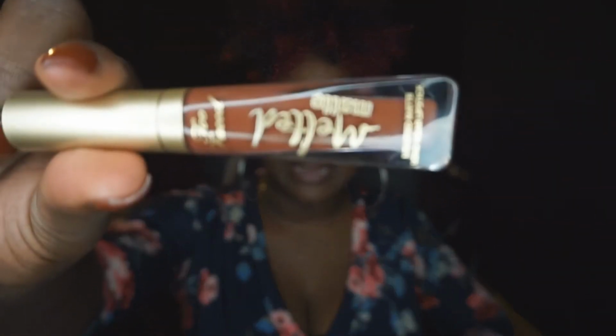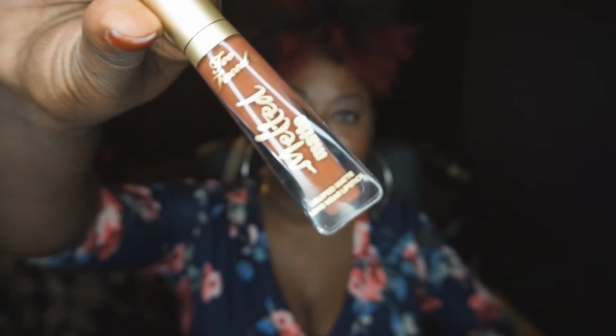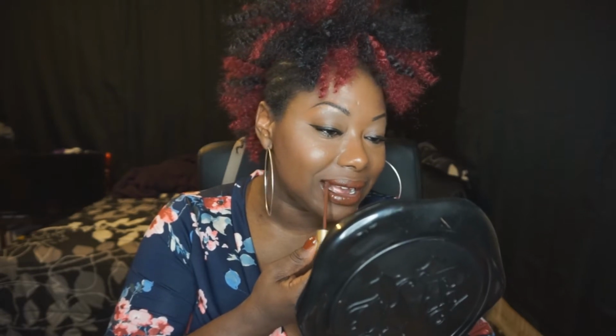Another liquid lipstick, a matte one. Oldie but goodie. This is from Too Faced. This is Naughty by Nature. This is one of their Melted Mattes. This is a warmer chocolate, a warmer brown with a little bit more reds in it. So more on the nude side than the true chocolate side.